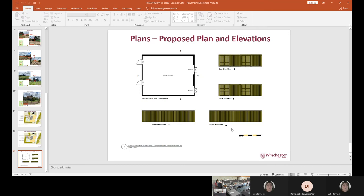So it enhances the National Park in the fact that we're maintaining a business that's been well established for some time, and obviously by putting the shipping containers within this location, it helps them grow and helps them stay in business.